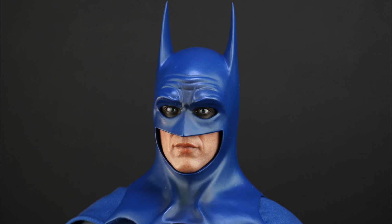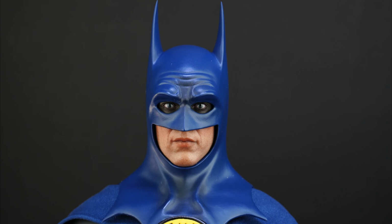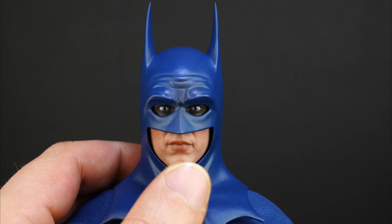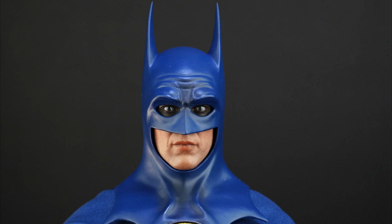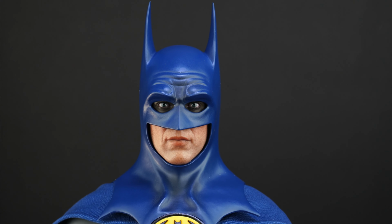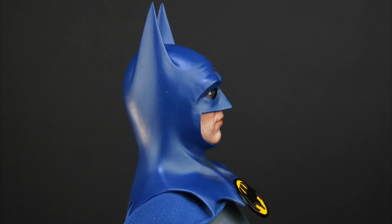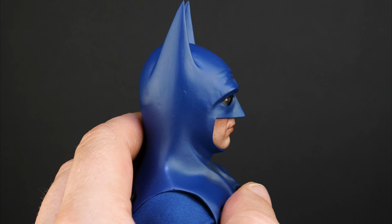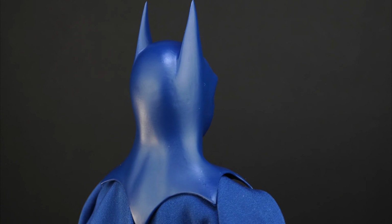The faceplates, like I said, are a copy of the 89. It doesn't really, in my opinion, have the pouty lips that Michael Keaton has. This is obviously the closed mouth faceplate that he has out of the box. The ears on it are about the same height as the 89. I'm pretty sure they're the same height. Like I said, I'm pretty sure it's the same sculpt, just slightly changed for this suit.